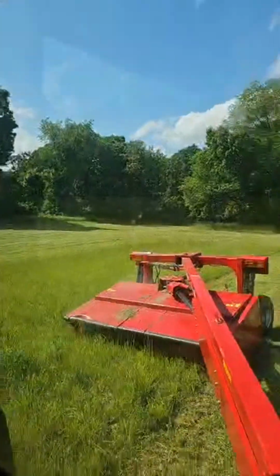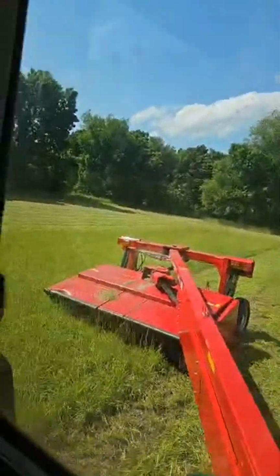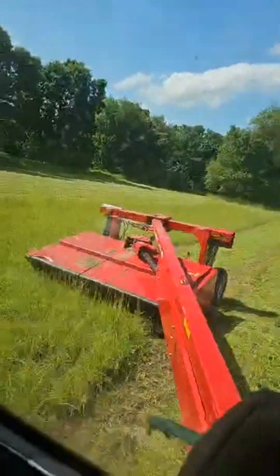What a beautiful day though, a dry hay day. It's like 90 degrees with a nice breeze. I need to get on that tiller and flip these rows up so I can get a lot of nice drying tomorrow.